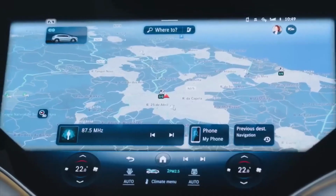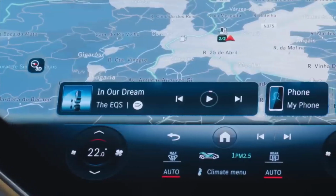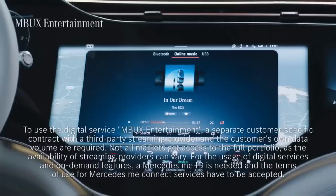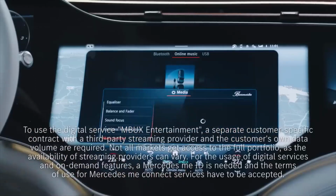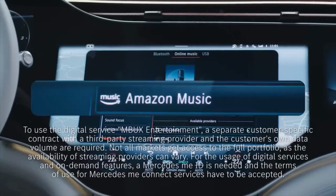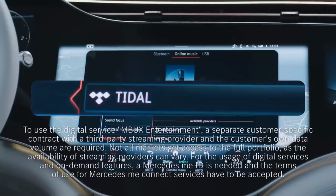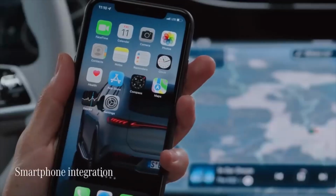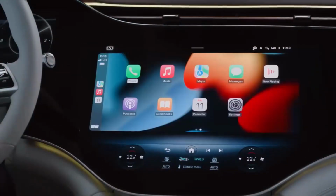But it isn't just any information that appears on the display. The system learns from your choices and puts together a customized user interface. With MBUX Entertainment, you can integrate your personal account of your favorite streaming provider, Amazon Music, Spotify, Apple Music, Tidal, and some local providers as well. Via smartphone integration, you can also use Apple CarPlay and Android Auto wirelessly.